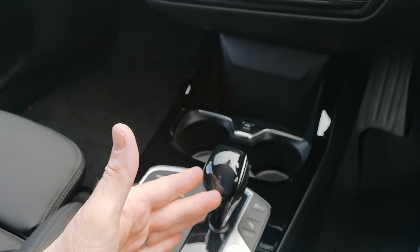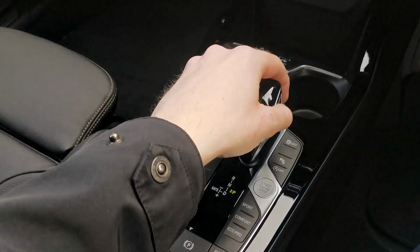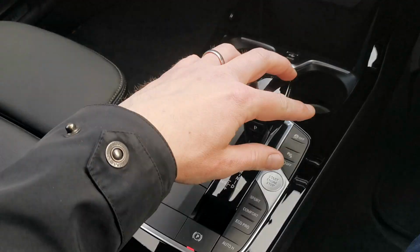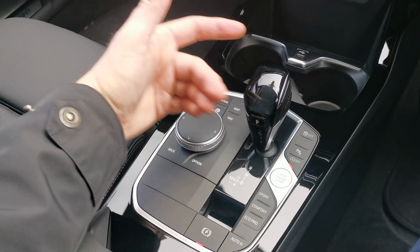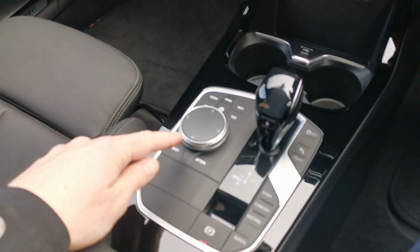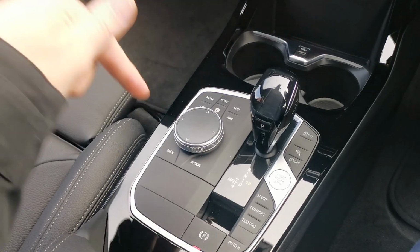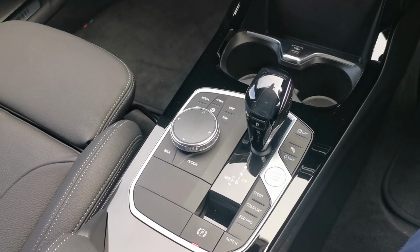Moving on down, got the fabulous dual clutch automatic gearbox. It has got a full manual mode as well, so once you're in drive, you can put it in manual mode, just flick it across to the left. Then you can use the gear selector to go up a gear or push forward to go down. As I mentioned, I've got the very much tried and tested BMW iDrive dial with a touchpad on top, so you can type and draw on top of there as well to control things on the iDrive system.